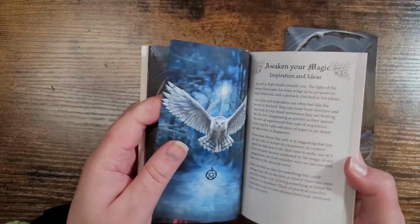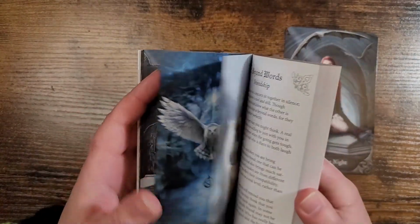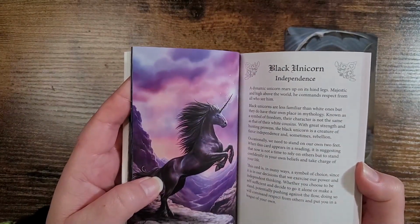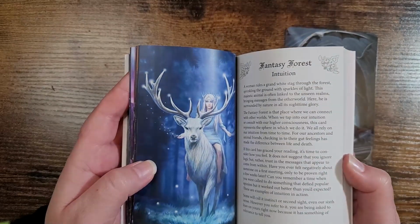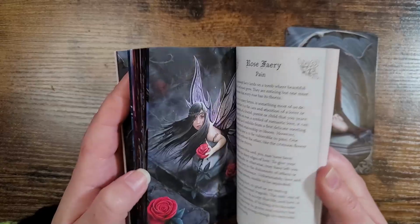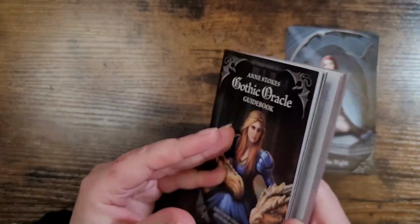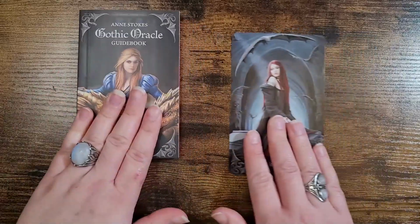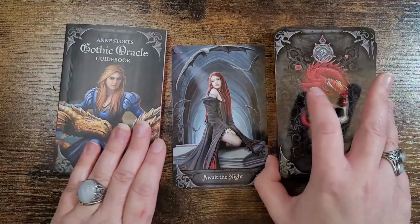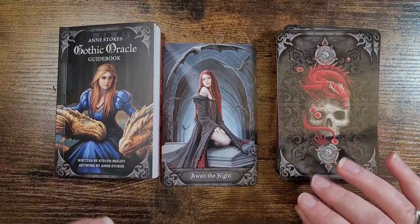Oh, I love that. I love that there's keywords underneath the title. That's great. I love that it explains what's going on in the artwork. Beautiful. Okay, so this is a very versatile deck. I feel like there's a lot of ways to use this. I think the art is stunning. I think this topic is beautiful. It's very dark fantasy, very beautiful, very young adult fantasy book too. I'm here for it. It's bringing back a lot of nostalgia for me.